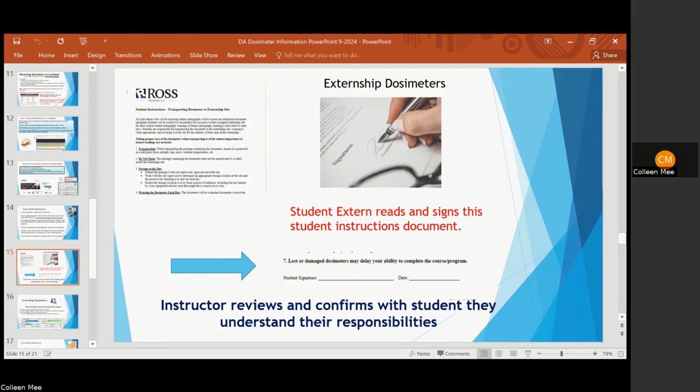All right. This is a snippet from that last bit of the document. Lost or stolen dosimeters, lost or damaged dosimeters, may delay your ability to complete the course or program. All right. We want them to realize that this is very important to them. We've bought this to wear it, and we expect them to wear it. We don't want them to lose it.